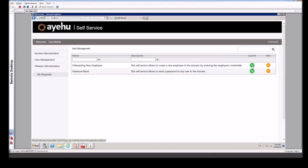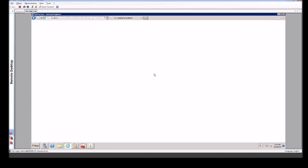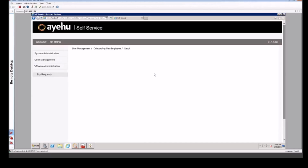I'm going to do another demo, which is onboarding a new employee, like I told you before, which allows you to create a new employee in the domain by entering the employee's credentials. If I launch the self-service and enter the details of this new employee, for example, his email, first name, last name, and the OU path where he belongs, and click on Submit, this user should now be created in Active Directory, and I will receive a response from iShare that the user Tomic was created successfully with the following password, and the user must change his password at next login.